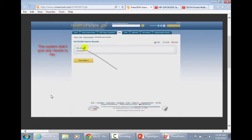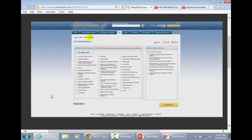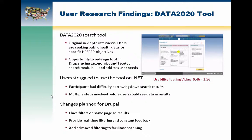Click continue. Oh, no results. Okay. So as you saw in that example, the participant actually wasn't able to locate the data that she was looking for in this task. And this was somewhat typical of what we were seeing, is that people would sometimes select filters and expect to get results that were different than what they found.